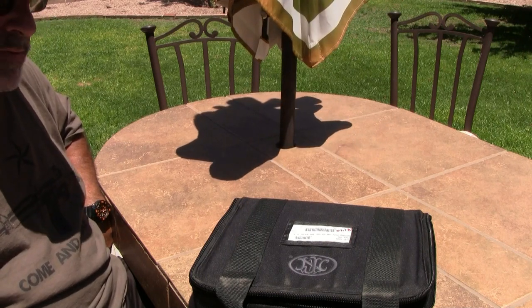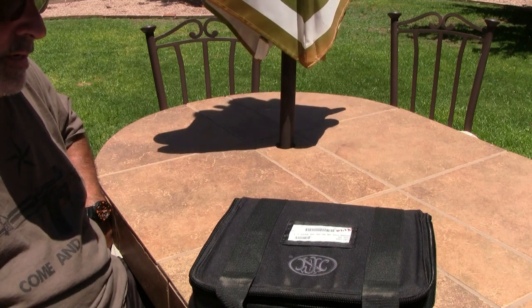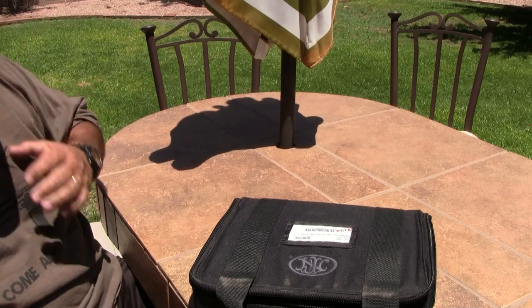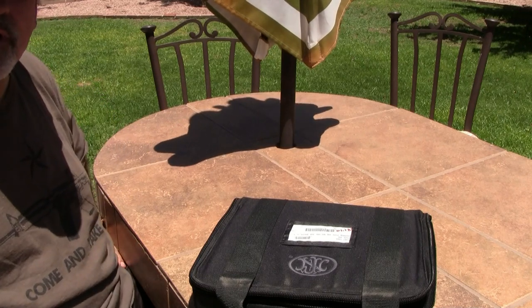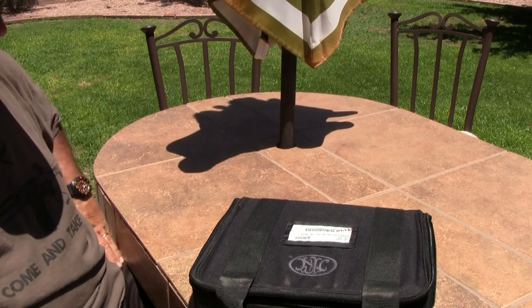Went out and did a little shooting with this one this morning. I just got it a few weeks ago, put about 60 rounds through it a couple of weeks ago at the indoor range, and took it out today and put about 300 rounds through it, and we're going to talk about it.